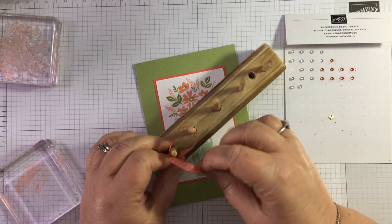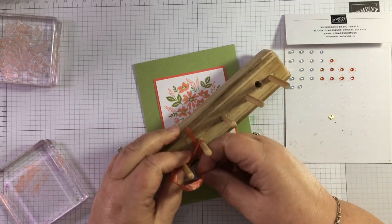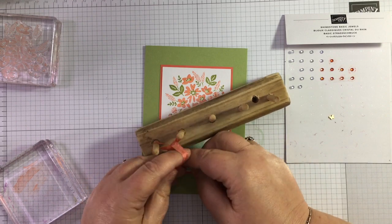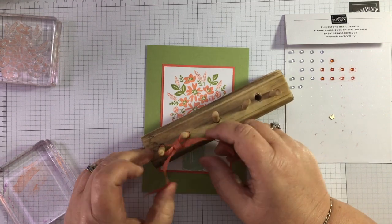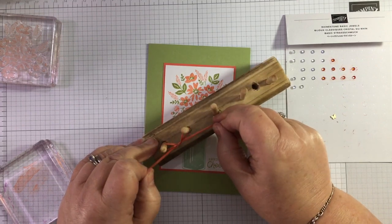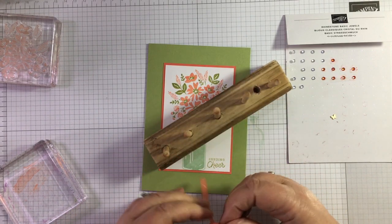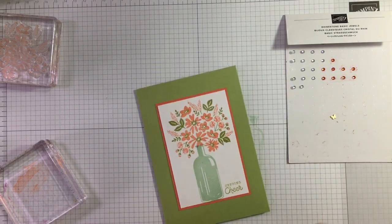So cross over, whoops. You can do this with a fork, a kitchen fork, table fork, whatever. I wouldn't suggest the garden fork, but hey, if you need a big bow, the garden fork would do. I just tie that in a knot. And I've got a beautiful bow. This crinkle ribbon is like a crinkle seam binding. It just ties so beautifully.